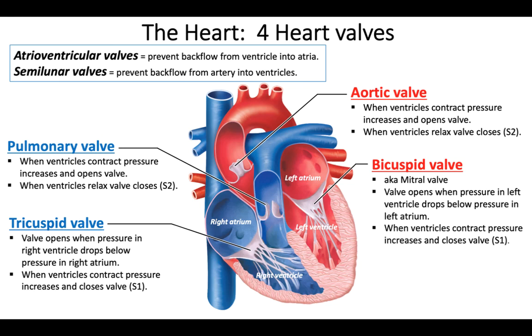All right, and when they close, you can hear that as the S2 heart sound, or the dup. All right, so we have the lub-dup, lub-dup. So notice the pulmonary valve. When the ventricles contract, pressure increases, opens the valves. Then when the ventricles relax, that drop in pressure closes the semilunar valves. So we have the pulmonary valve inside what's known as the pulmonary trunk, and we have the aortic valve inside the aorta. All right, both of them preventing blood from going back into the ventricles.